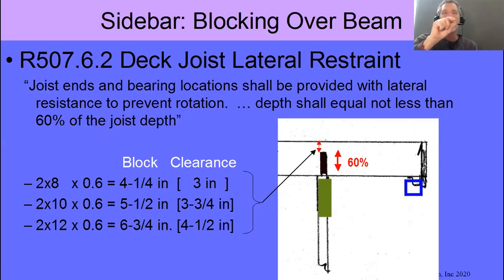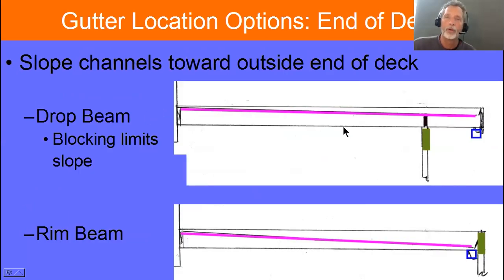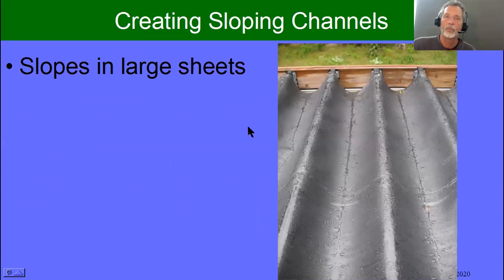You'll figure out a drop per linear foot when you do the math back to the ledger board, and then you can carry that same slope, whether it's 3/16, 1/8, or 1/4 of an inch, out to the rim board, if you're going with the membrane running from the ledger board, over the beam block, and out to the gutter at the rim board. So that's where you have to do a little bit more math, but it's workable.